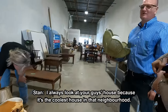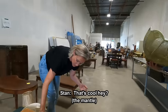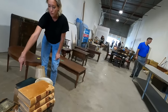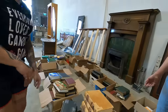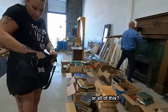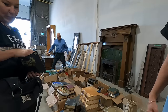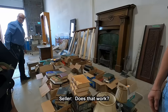I always look at your house because it's the coolest house in that neighborhood. Oh, thank you. Isn't it awesome? Oh my God, it's so beautiful. The three boxes, with the lamps, for all of this, 50. Is that what it works out to? It's actually much more, but I'm too lazy to count. Well, then that's a good deal. I didn't count at all, so I'll just leave that up to you. There is more, and I didn't even add the lamps in the picture. Well, you're awesome.